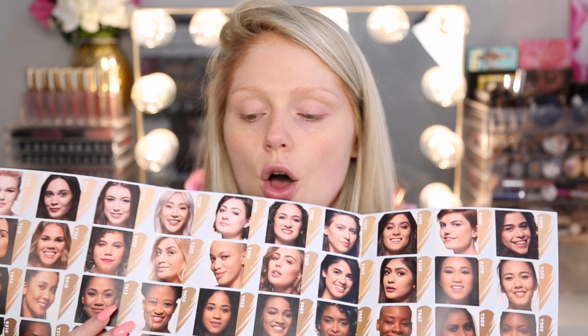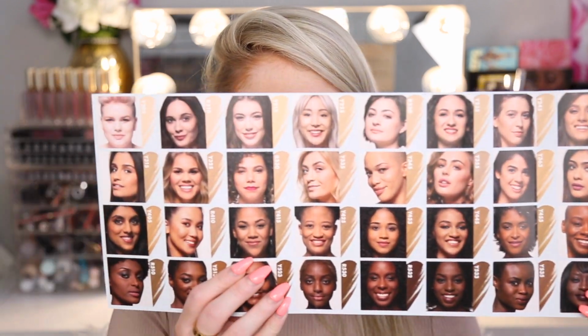And this does come in 40 different shades. Hallelujah. Thank you, Makeup Forever, for launching 40 shades at the start and not just doing like 12 and then saying that you're gonna launch more later. Like, they just came out and said we are launching 40 shades, which I love. I do have a little pamphlet here where you guys can see all the 40 shades on different skin tones.